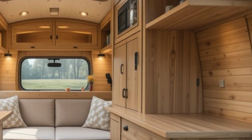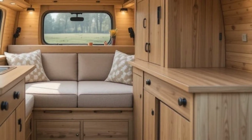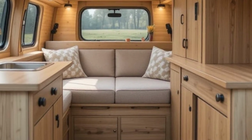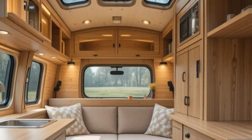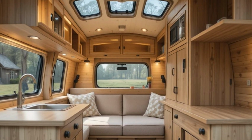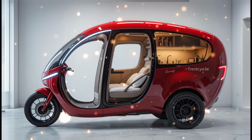The 2025 Mint Red Trike camper comes with front and rear disc brakes, LED indicators, and a rear-view camera system to make reversing and maneuvering tight spaces easier. And thanks to its compact form, parking it in urban areas or tight campgrounds is stress-free.